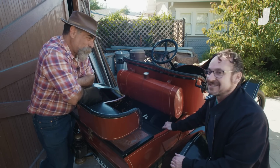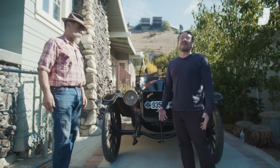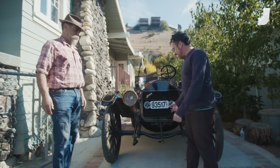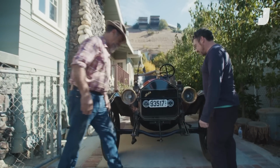Always wanted to drive a manual CVT. The best way to go for a drive is with a running car. To have a running car, you have to start the car, and on the Metz, that means using a crank. So let's see how that's done. Paul, what do I do here?